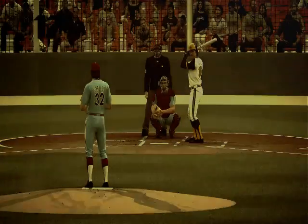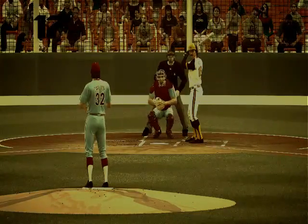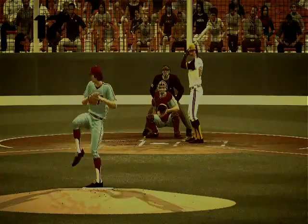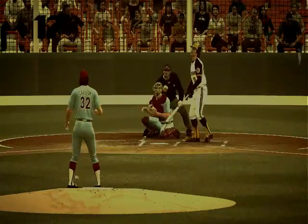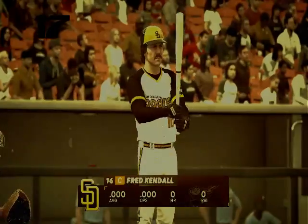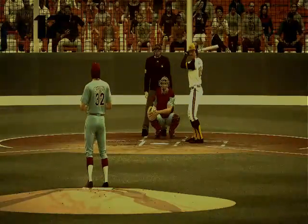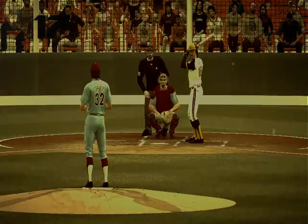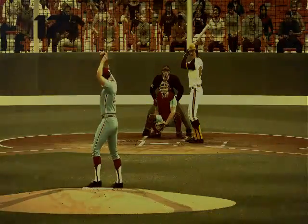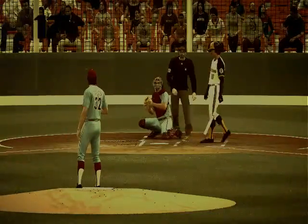Bottom of the inning. Here's the catcher, Fred Kendall. And a pitch. That one's in there. It's 0-1. Well, after scoring runs, this is where you're looking for that shutdown inning. Get that hot team back in there to swing the bats. And that skips in the dirt.